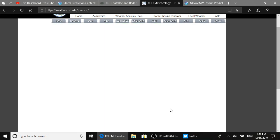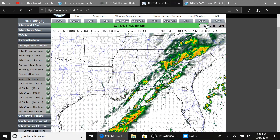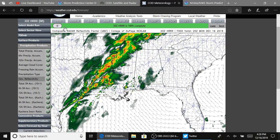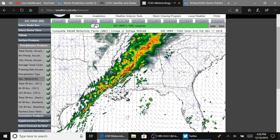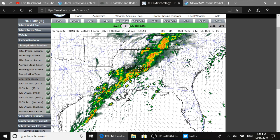It doesn't have much on it yet. So this is short range. As you can see here, there was some big storms. Bowing segments there. It's not a good thing. What bowing segments can do is straight line winds. And they can be powerful as well.